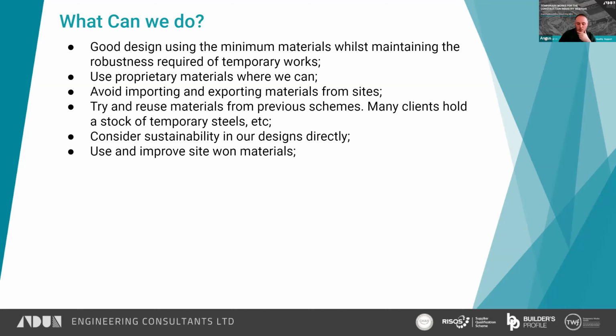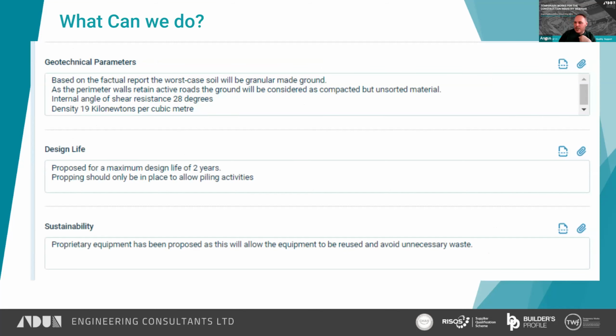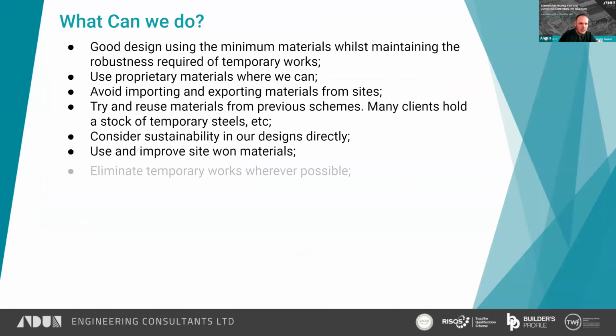Use improved site one materials. So certainly for us, we now actually have a section on sustainability directly within all of the reports we produce for temporary works designs. Sometimes it's a one-liner like that, sometimes there's a bit more to it, but this came about from discussions we had last year. In fact, I think it was Josh's idea to include this in our reports now, so we are actually thinking about it as a business.